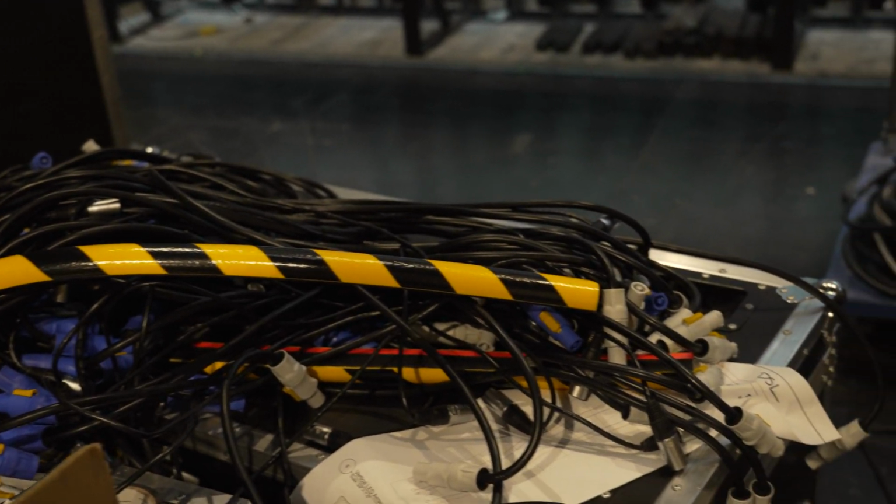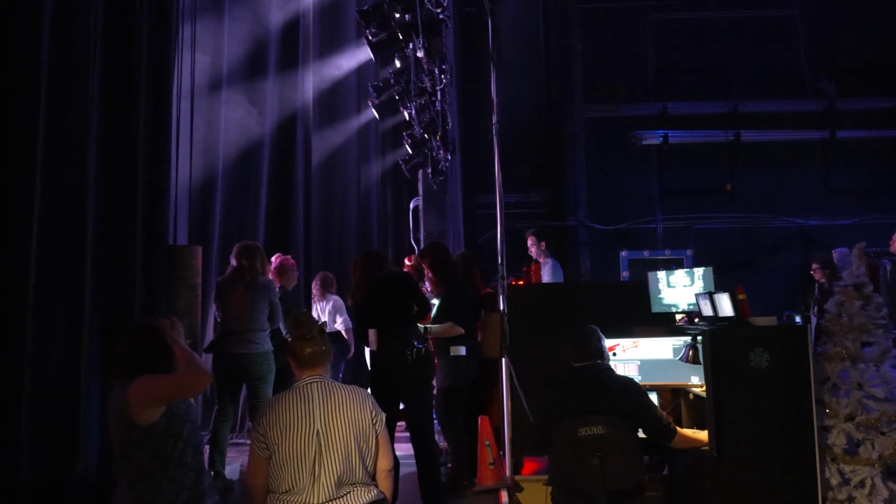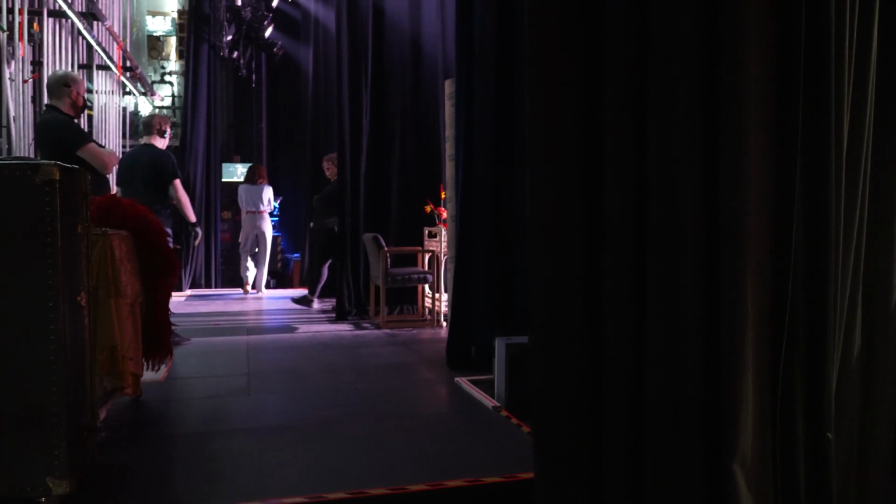One of the biggest hazards when we're running a show is that it is very dark backstage, and if you come from a bright space like the green room or one of the scenery shops into the backstage, you sometimes have to take a moment to let your eyes adjust so that you're not going to suddenly walk into someone running through the backstage.